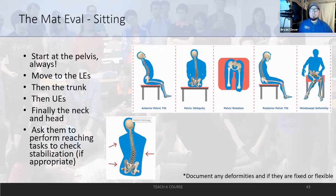So maybe you sit them up nice, but as soon as you move their arms a little bit, they do something weird, right? So you check all that and then move on to the head and neck, because that's the last thing you need to address. While you're doing all this, when you find that stable place, do some activities with them. Have them reach for stuff. Have them do things to make sure that's a stable position for them.